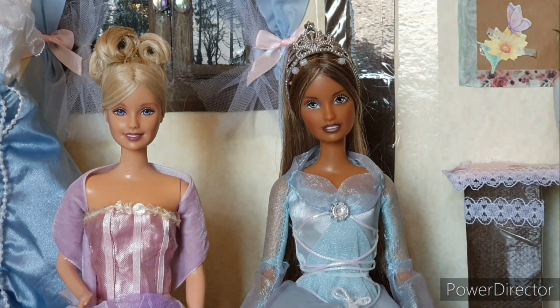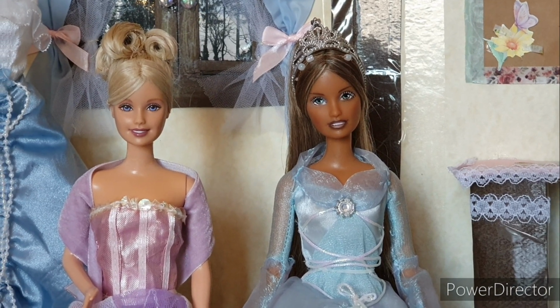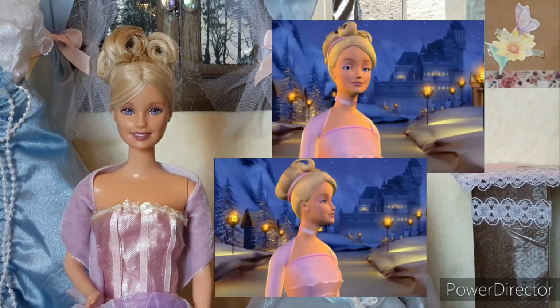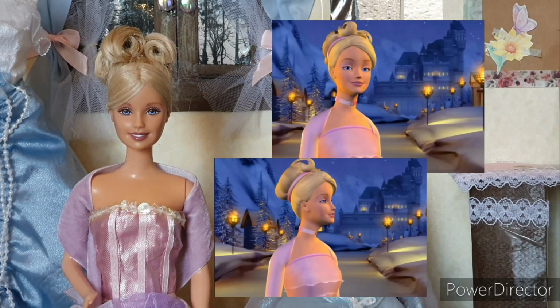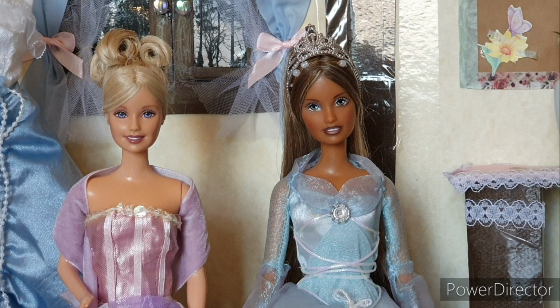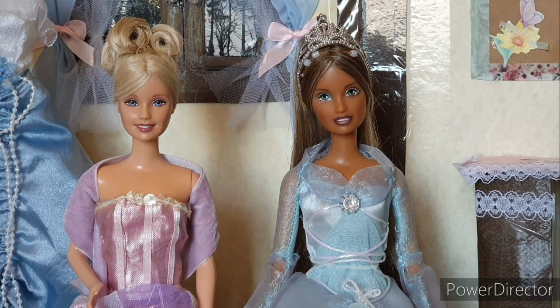So I didn't repaint Annika's face. I just gave her this cute bun, which she has at the beginning of the movie when she's ice skating, and she's so cute in it. It's the classic Barbie bun, and to me, this hairstyle is so special. I give it to dolls with any occasion I get.